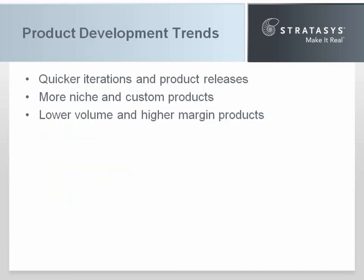If we look at product development today, we're seeing products with quicker product releases, more niche products, such as customized cell phones or iPads, more custom products like Nike shoes. We're seeing products with lower volume and higher margins. And we're seeing product designs with quicker design iterations. So these are the new trends in product development.